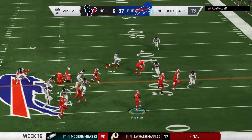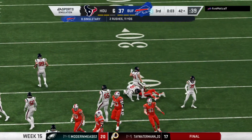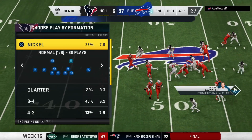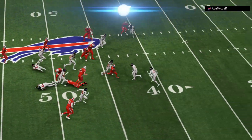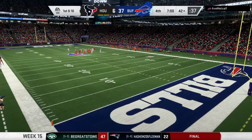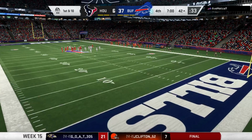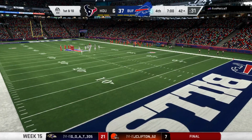On 2nd down, here's a run with Singletary. And this time he's able to take it down to the 42. 7 yards there and a 1st down. 2nd and 2 is prime time for a little bit of a gamble, isn't it? Open up the playbook, go play action, toss that bad boy deep. But in this situation, go ahead and give it to your back. Let him pick up a 1st down. Keep the sticks moving.